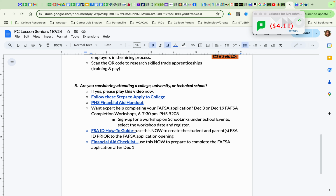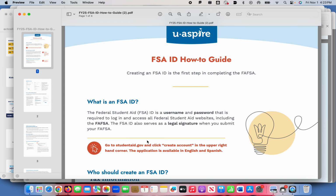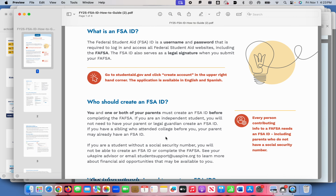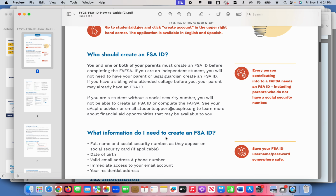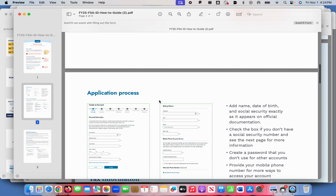Today I would like for you, if there is time remaining, to create your FSA ID. The ID is your username and password. I have this handout linked. Every student who has a social security number will need to create an FSA ID, and at least one parent will need to create an ID. The parent does not need to have a social security number. This handout will give you everything you need to create the ID.